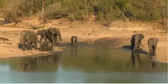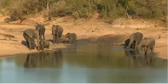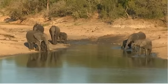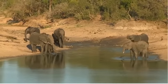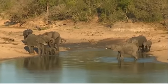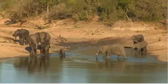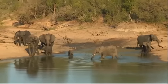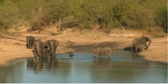Imagine how much fun that must be. Especially because they don't have to worry too much about crocodiles that could be in here. We don't see crocodiles here very often, but there have been one or two seen. And it's one thing always to remember when you're hot and bothered in the African wilderness, not to be tempted to go for a swim. Even if you are fairly certain there's no crocodile around, you could be unpleasantly surprised.